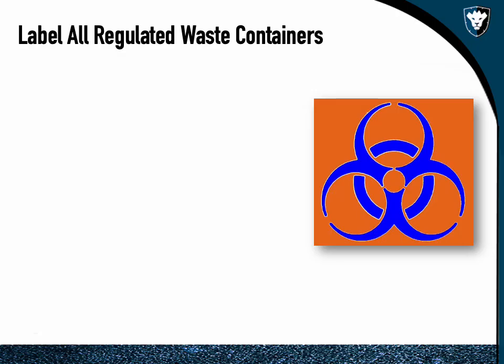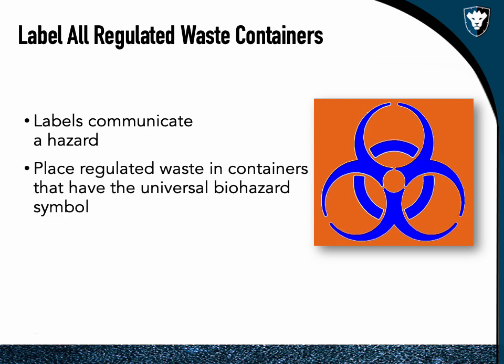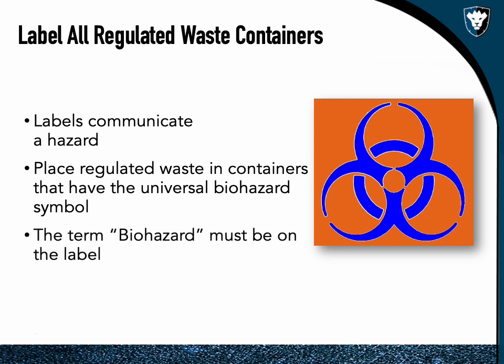You have to label all regulated waste containers as well. Labels communicate a hazard. They tell you, hey, there's a hazard here. Place regulated waste in containers that have the universal biohazard symbol as shown on screen. The term biohazard must be on the label.